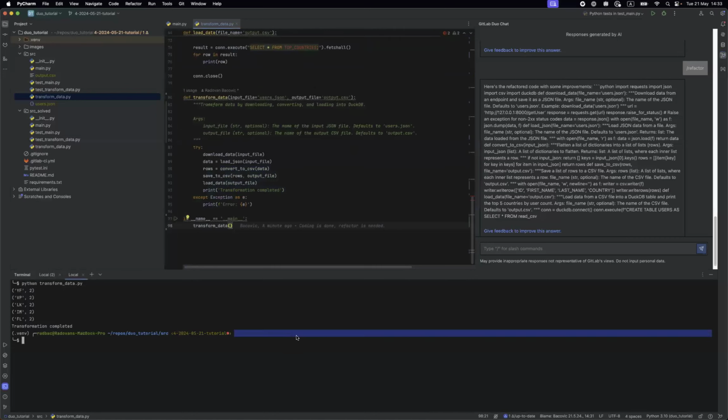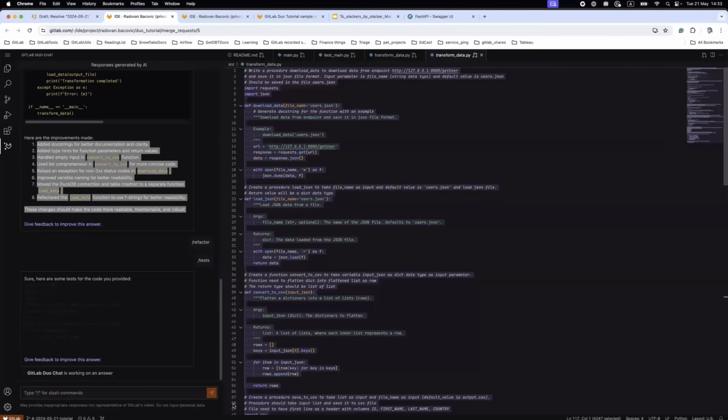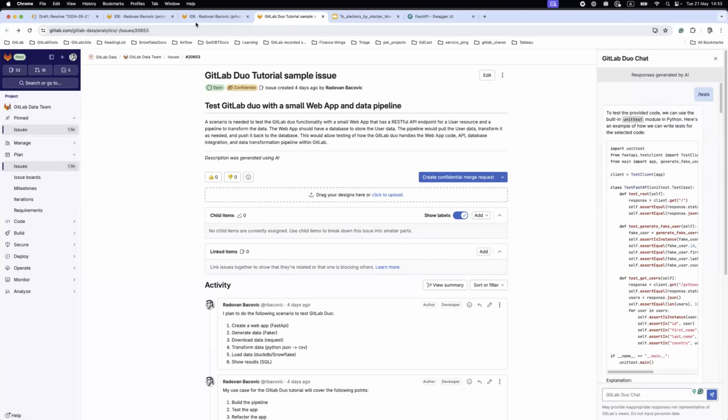I can do the same, call the code, and it's here. Of course, with this one, I can select the code and try to do testing. Of course, this will be much faster than PyCharm. And the problem is it's unit testing. I don't want to do that. I want PyTest.